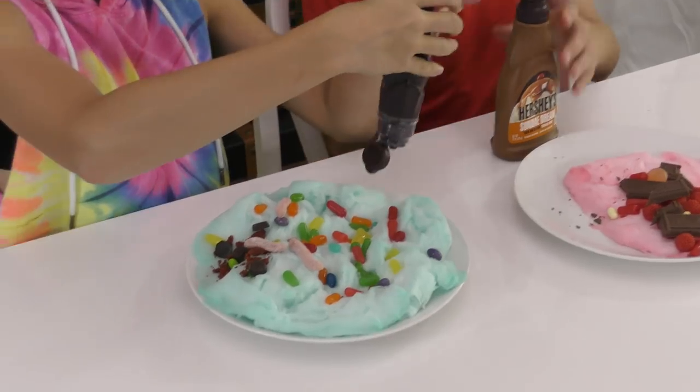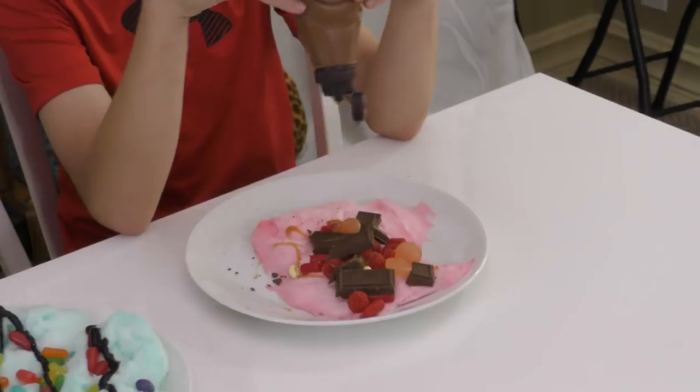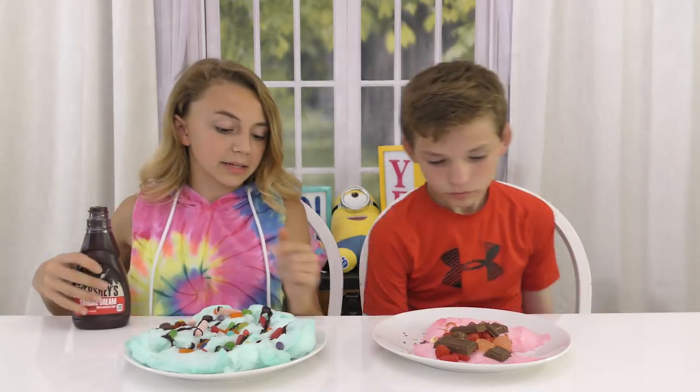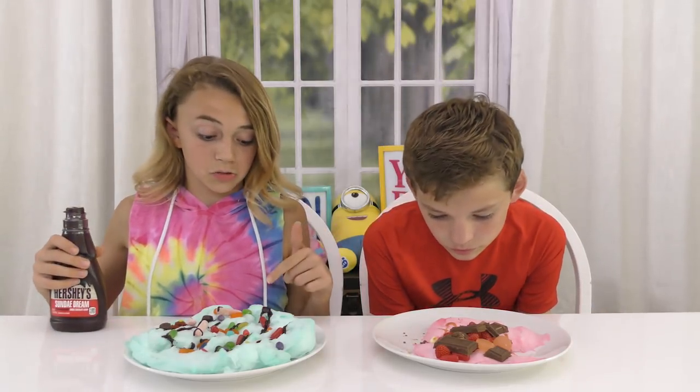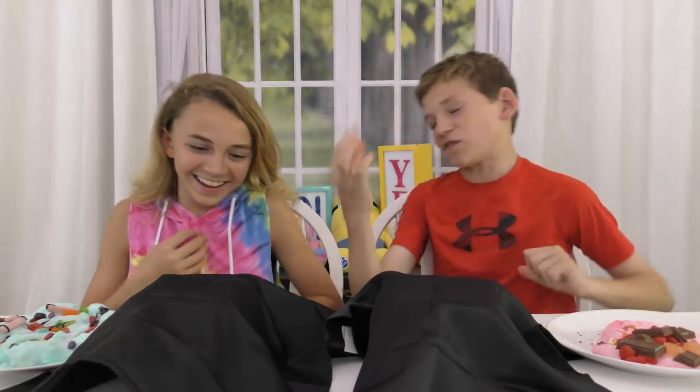Okay, I'm gonna put it all on the good side. Oh, look at that magic. I'm hoping it doesn't dissolve the cotton candy. I'm excited about what I got, but we need to hurry up because that's gonna dissolve the cotton candy. This is the final round. Bomb explosions. Fireworks. And then we get to roll up our burritos and try them.